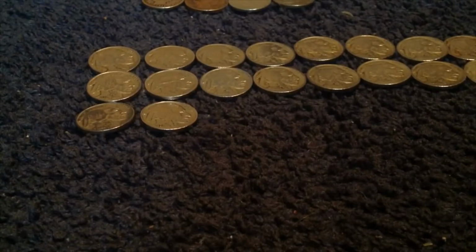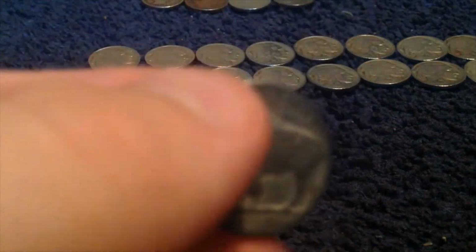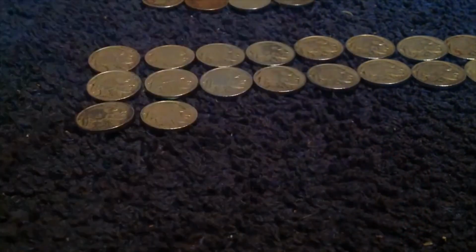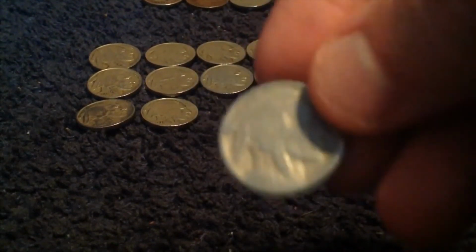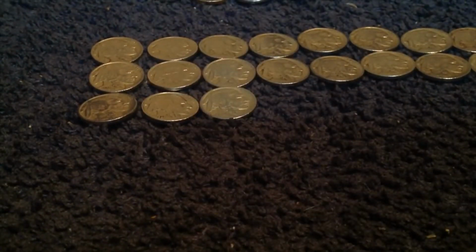So now the next one I have is a, oh god, no dater, but I actually do know the mint mark on this. This is a 1919S, actually, because if I take a look at the right angle, it's actually a 1919S. So yes, guys, this is a no-dater, but this is a 1919S because I do remember seeing the date the day before it wore off. So lucky me, I actually remember very well.